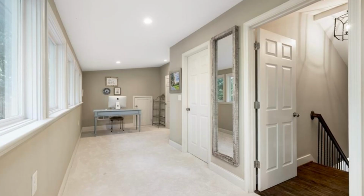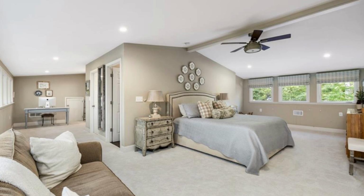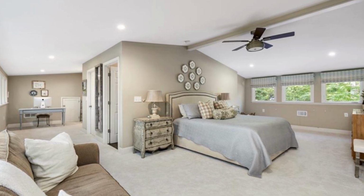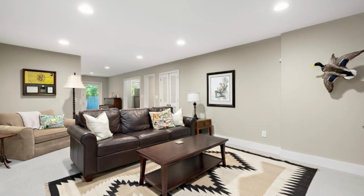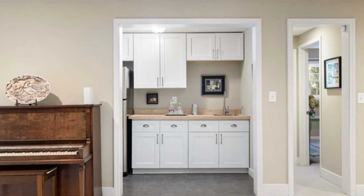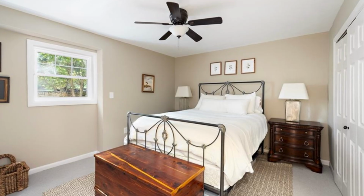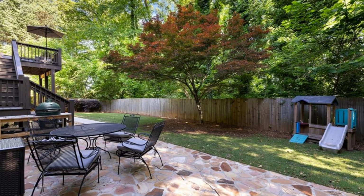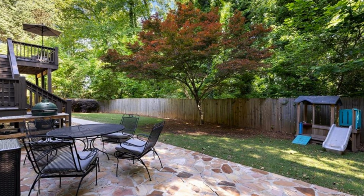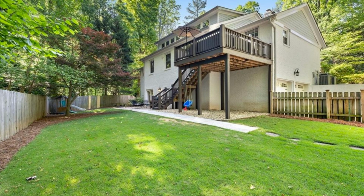Now, what they've done is really smart here. They've taken this whole upstairs and turned it into the primary bedroom and primary bathroom. Downstairs is fully finished. We have a little living space, a kitchenette, laundry room, rec area, as well as a full bed and bath. Finally, the backyard looks incredible. So much flat and usable space, which is just rare around here where we have the rolling hills of Georgia.